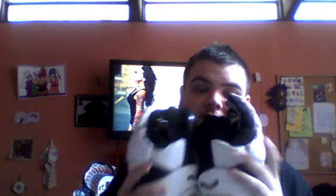So on to my goalie gloves. I'll do my gloves and then I'll do my pads and elbow pads and then sticks. So these are like my starter goalie gloves. Warrior Buzzkills, white and black. I love these gloves to death. I never give them back.